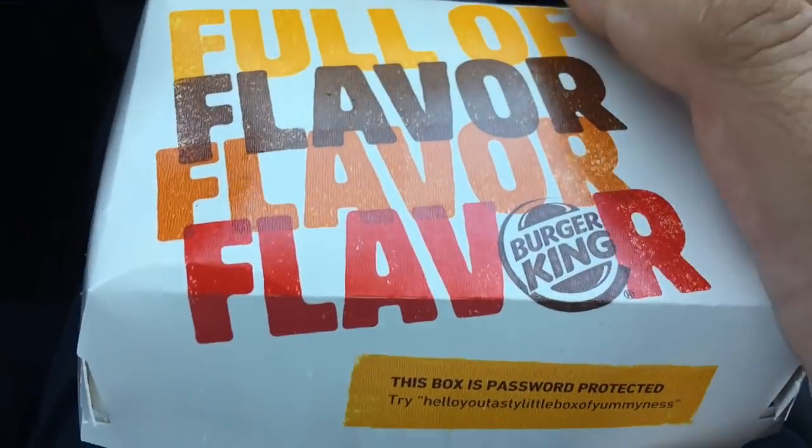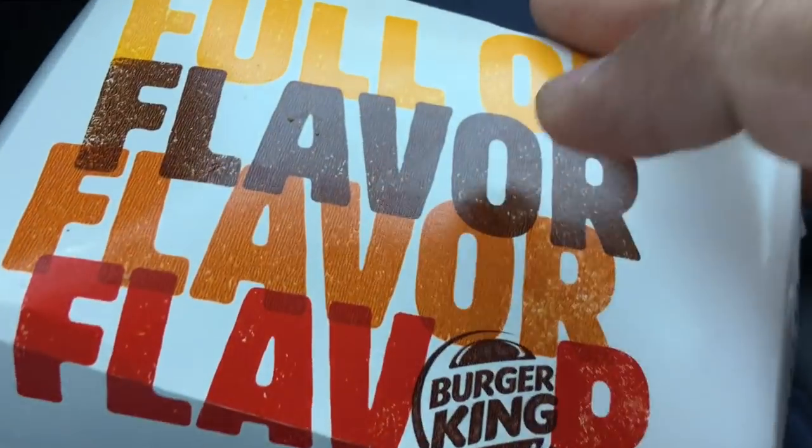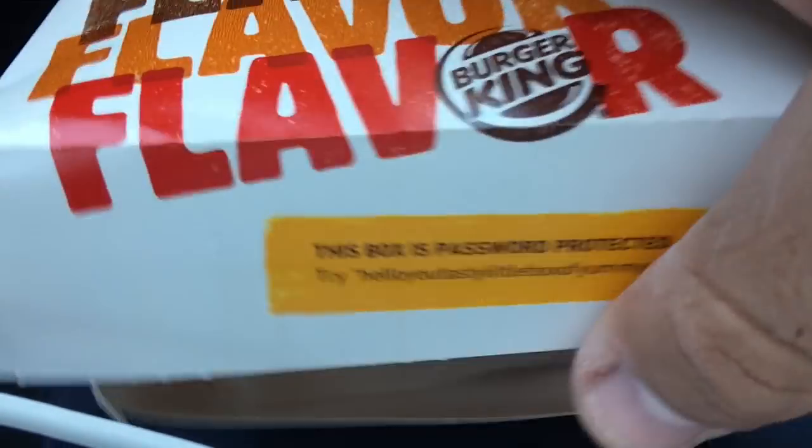Whoop, there it is, full of flavor. You know why they put 3 flavors right here? Because if they put 2, they'd get sued by Flavor Flav. Full of flavor.